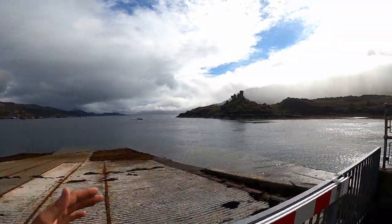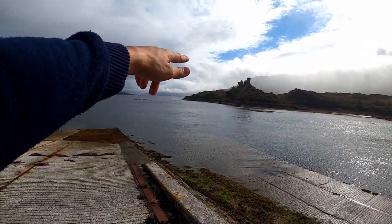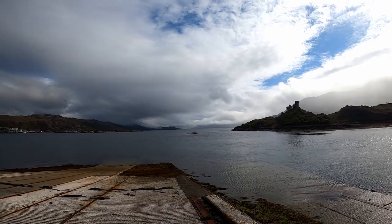We're just going to launch the boat off this side slip here and then take it around towards the Napier and go and explore that. Hopefully there could be some very big pollock on this wreck, so very, very excited for this. It's been a long time coming.